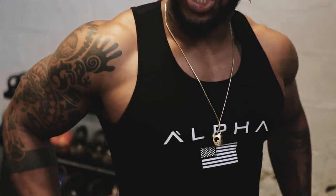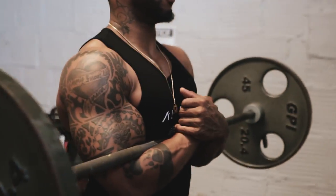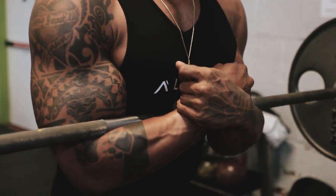So with my wrist hurting right now, I'm going to switch it up. What I'm going to do is a Zercher good morning. Right, so we're working upper body strength, bicep strength, and lower body strength in the same thing. We're just gonna do that Zercher position, that crossbar. Same thing.